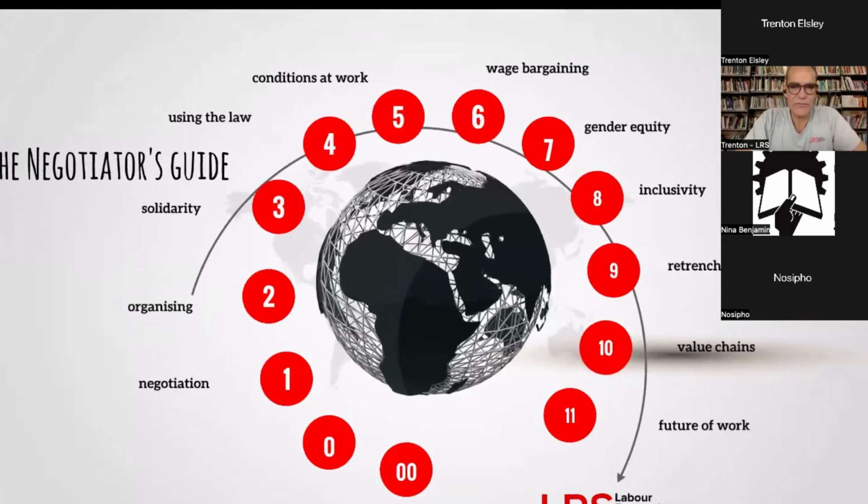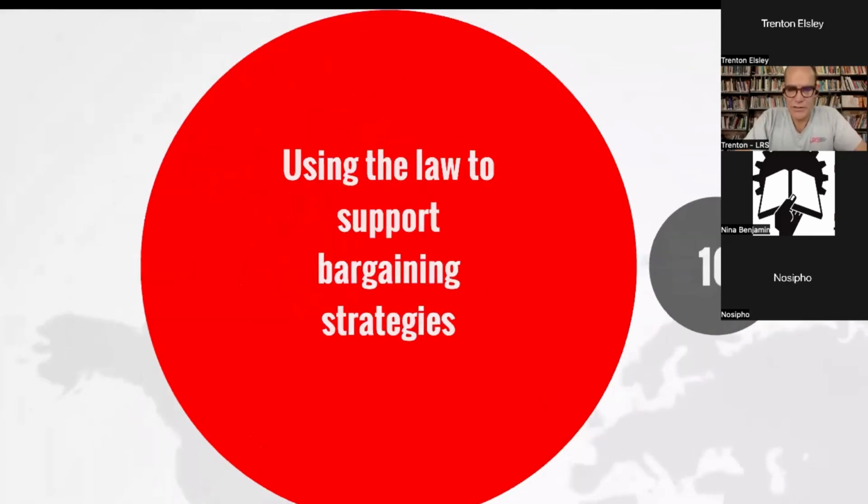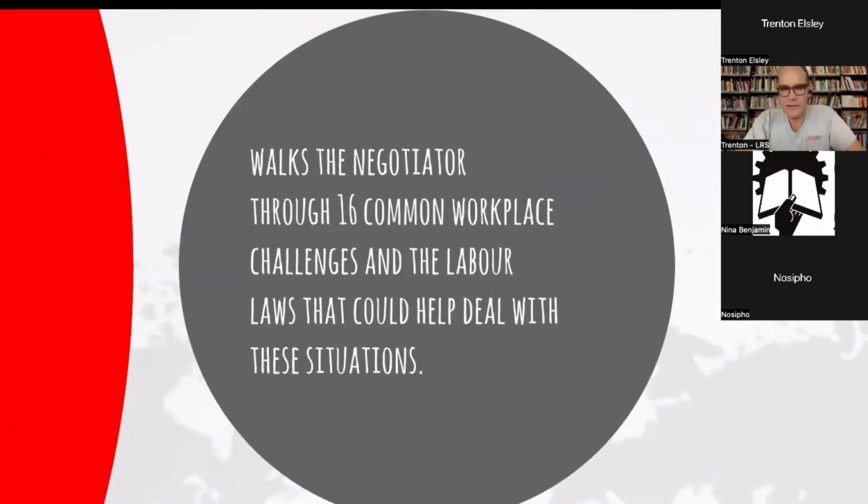Moving through to chapter 4, using the law to support bargaining strategies. This is a great chapter. It walks the negotiator through 16 quite common workplace challenges that most worker leaders will come across at one point or another. And it points to the labor laws that can help deal with these situations.